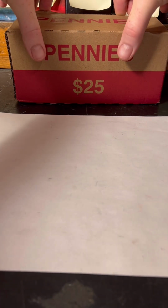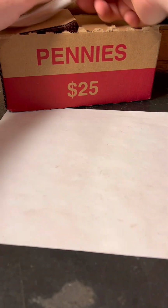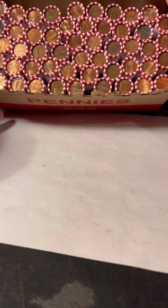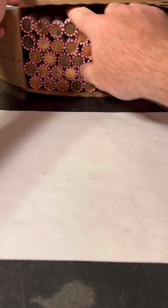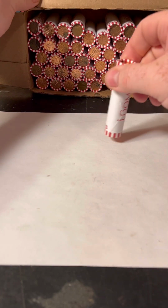Welcome back. We're going to see if this penny box is huntable. We're going to do a full box hunt on it. It is indeed huntable. Of course, we're going to take out the wheat pennies and the copper pennies and anything else crazy we find. I'm going to do this in 2 segments at least.